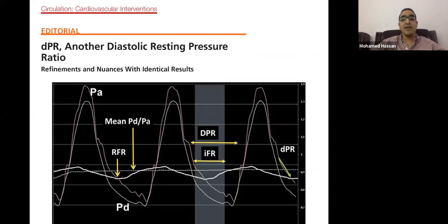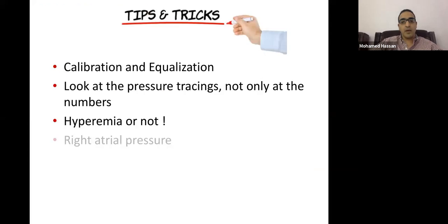DPR is just during diastole, so it's the ratio between the distal and aortic pressure during diastole. So we have IFR during the diastolic, during the wave-free period. We have the DPR during the whole diastole, and we have also the resting distal to aortic pressure without inducing hyperemia during the whole cycle, like FFR, but without giving hyperemia or adenosine, and it has a good agreement with IFR.